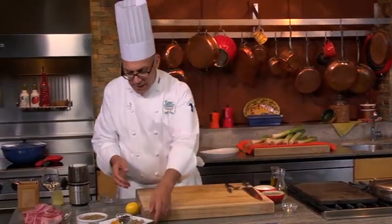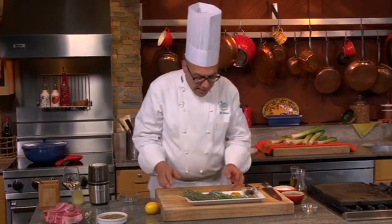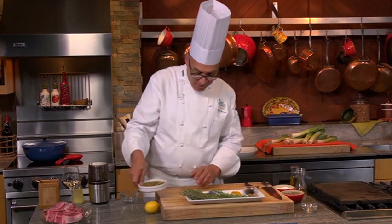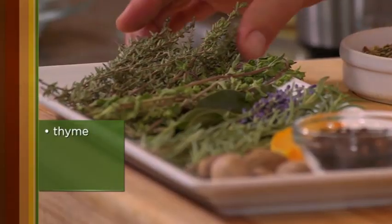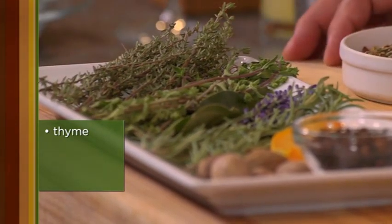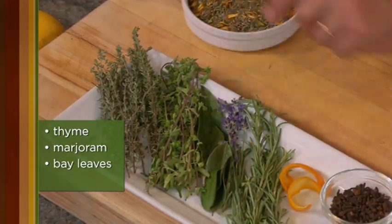I want to talk about an herb preparation. Provence is famous for its herbs. They grow on the hillsides everywhere, and they celebrate them in the cooking of Provence. There's a preparation called herbes de Provence, or Provençal herbs, that I have a batch of here, and I'll just share with you very, very briefly what's in it. A lot of wild thyme or thyme that grows on the hillsides in Provence. And then right next to that, I've got some marjoram. And then there's bay leaf.